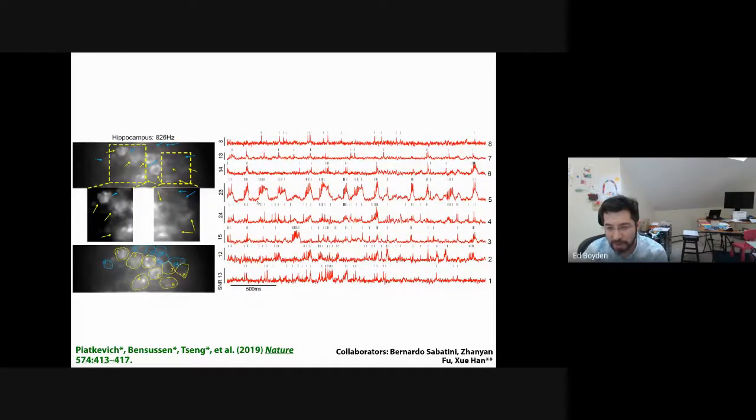Here's a population of cells, and these are mice that, although they're head fixed under the microscope, are awake and behaving. We can pick up the activity of populations of cells under the microscope. This is really exciting because now we can really start to analyze neural dynamics with the precision that we require.